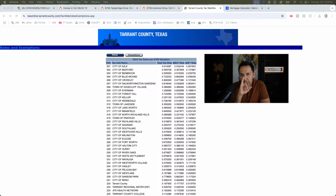So the number one thing that you're going to see is your county tax rate. That means Tarrant County is going to exist. We're going to need to get that number. The city tax rate, so in this case Fort Worth, the ISD tax rate, in this case Fort Worth ISD schools, and then those 3 numbers are going to be there, baked in stone. We need to add them together.